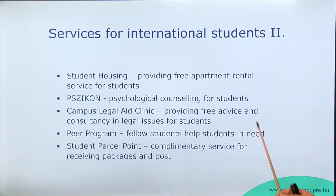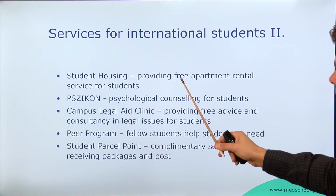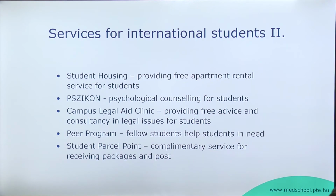On the other hand, we have services which provide different kinds of support for the students: psychological, free advice and consultancy, legal issues, and so on.